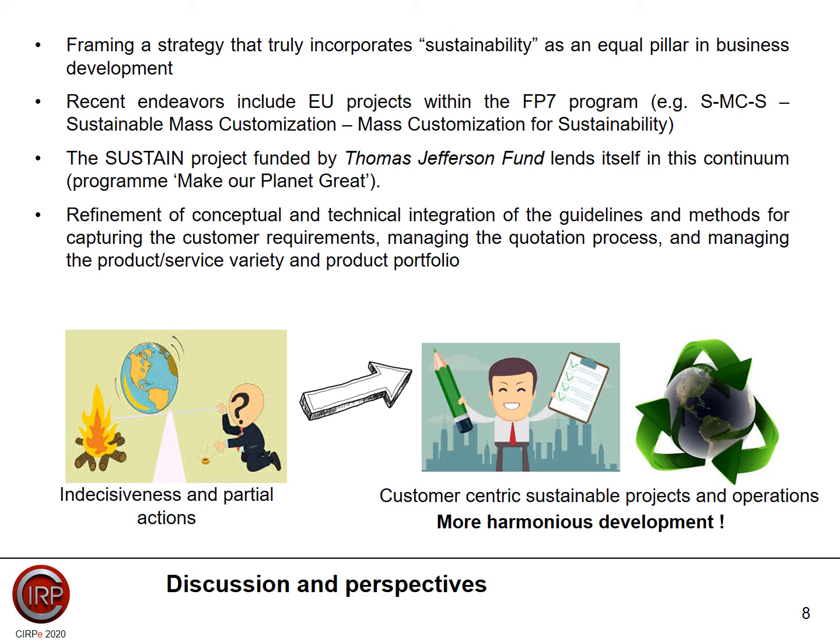Recent endeavors in this sense include some European projects, for example, within the FP7 program, for example, SMC, Sustainable Mass Customization for Sustainability. The SUSTAIN project, funded by FACE Foundation through the Thomas Jefferson Fund, lands itself in this continuum.